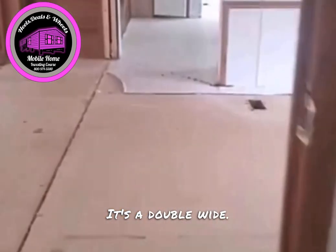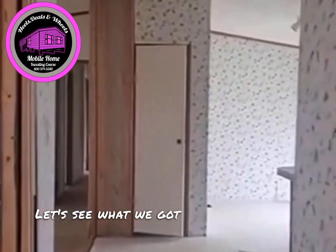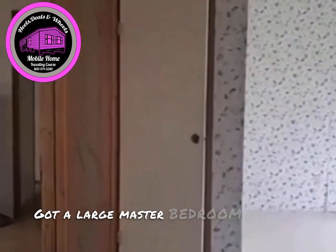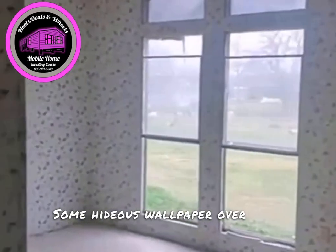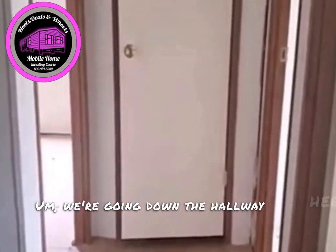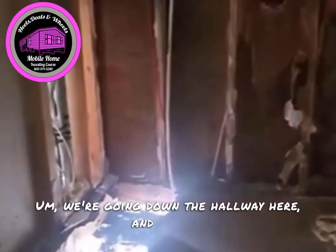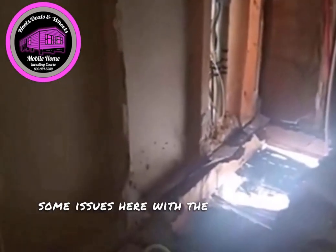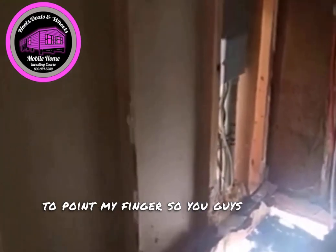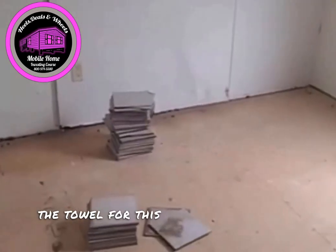It's a double wide. Very nice. Very nice. Let's see what we got on the other side. Got a large master bedroom over there. Some hideous wallpaper over here. We're going down the hallway here. And wow, we got some issues here. I don't think I have to point my finger so you guys can see. That's a lot of work there, guys. But it's doable. Looks like they've already started.